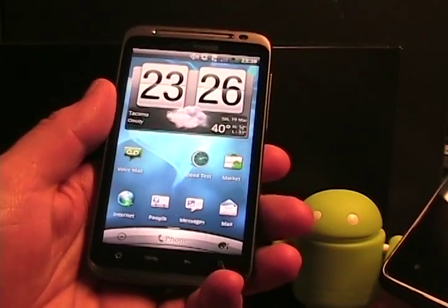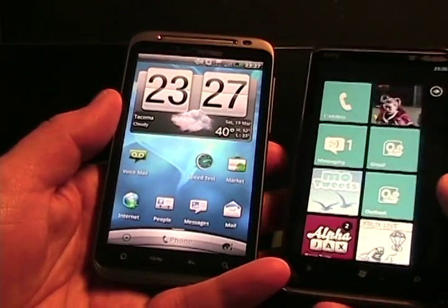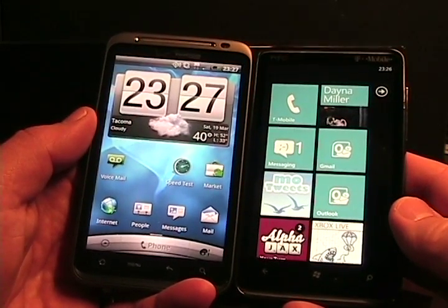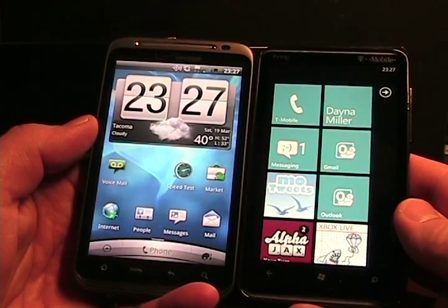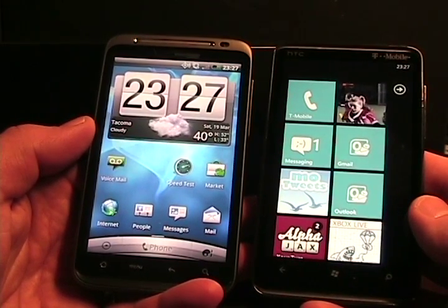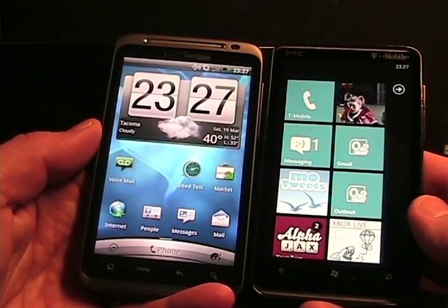This is the HTC ThunderBolt, which is similar in form factor to other HTC devices. This on my right is the HTC HD7. These are both 4.3-inch display devices. Both have 1 GHz processors. This new Thunderbolt has the second generation Snapdragon processor. It has a micro SD card slot and a SIM card.